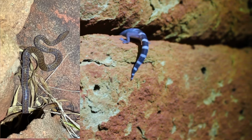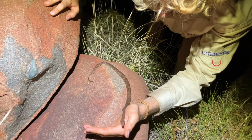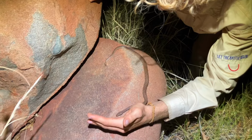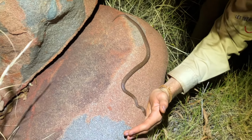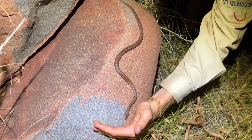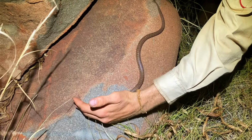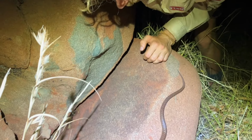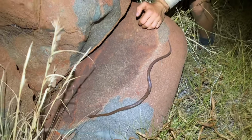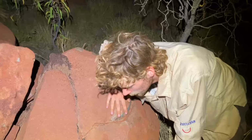These guys are also known as ant hill or ant mound snakes, because what they do is sit at the base of an ant mound or something like that and just wait there in ambush for things that are going to be feeding on those bugs. The pygmy python is well known in the Pilbara, and we're actually out here looking for the Pilbara olive, one of the biggest and heaviest snakes in Australia. How good's that?